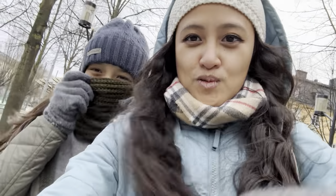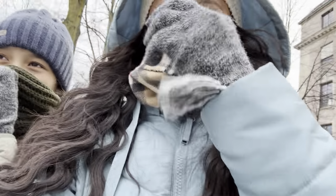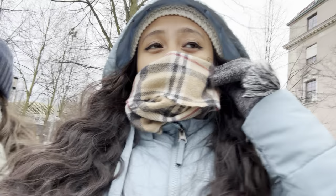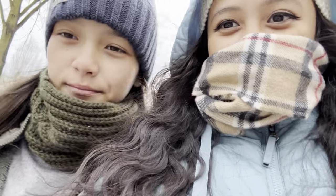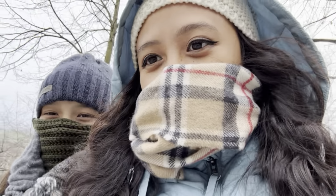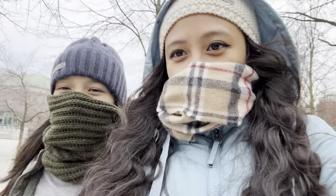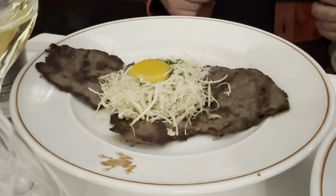Yeah. It is freezing cold. Oh, Uniqlo. It's cute as well. Oh, very cold. Look at my nose. Yeah.